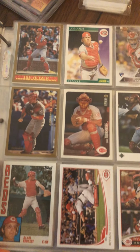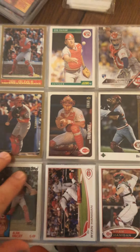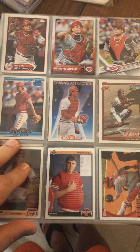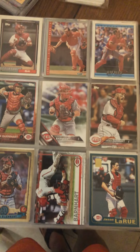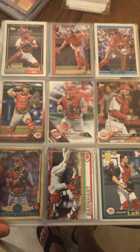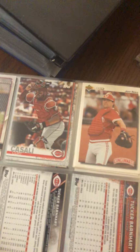And we got some more Reds here. Some more Joe Olivers. And Dan Wilson's. Devin Mesoraco. A lot of Reds cards in here. Tucker Barnhart. Got a few going on there. And some more on the back.